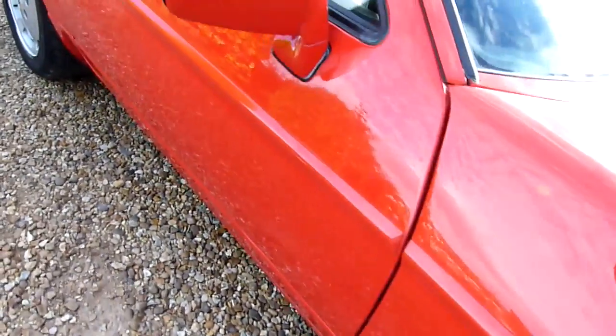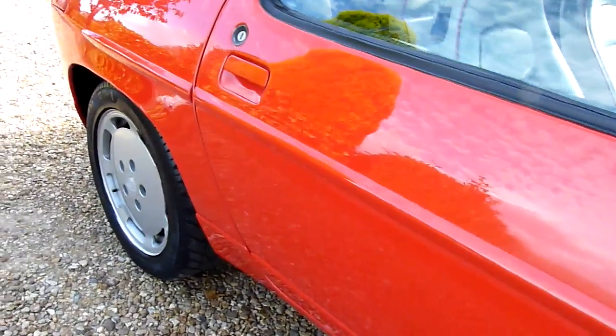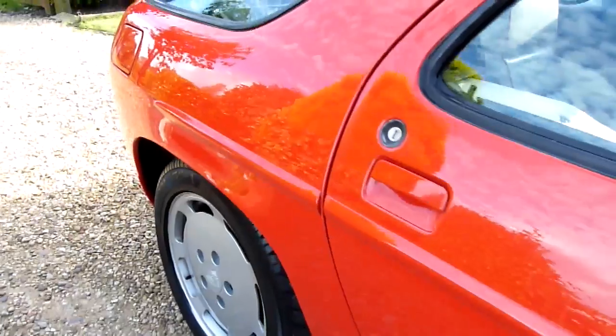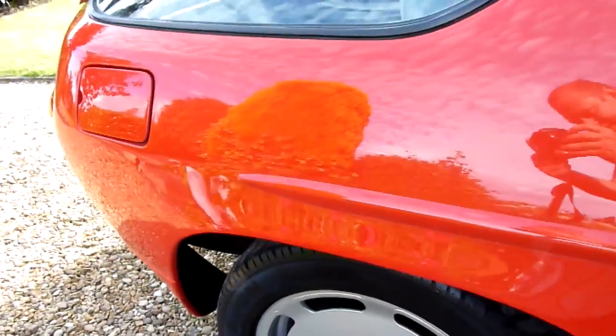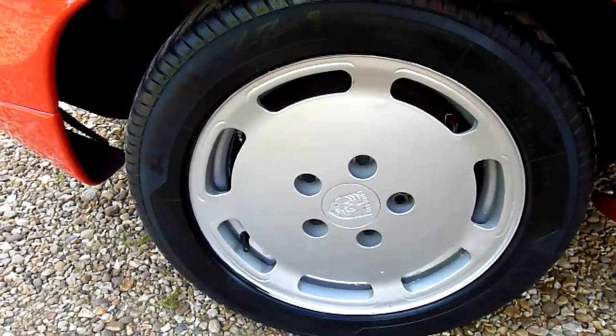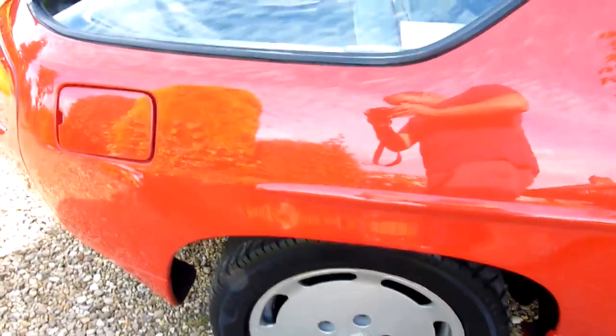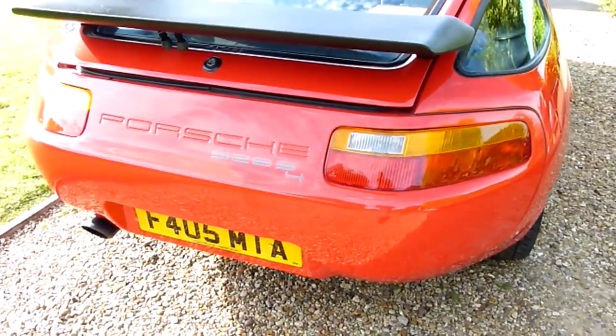Coming down the side of the car, lovely deep reflection in her Guards Red paintwork, as you can see. She has been painted at some point, but it's been done very well, probably quite a while ago as well. The rear wheel there, again no marks on that. Unfortunately I don't think a red car is going to last 25 years on original paint. It certainly wouldn't look particularly good after 25 years.